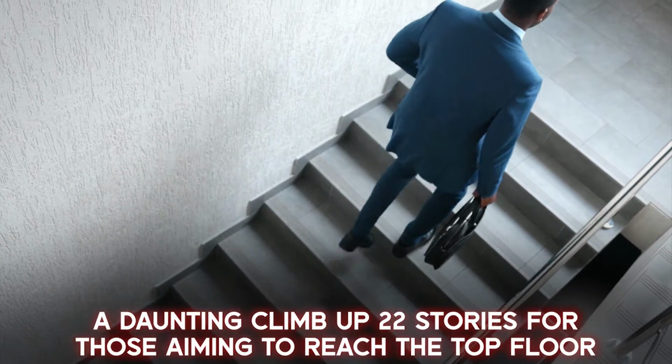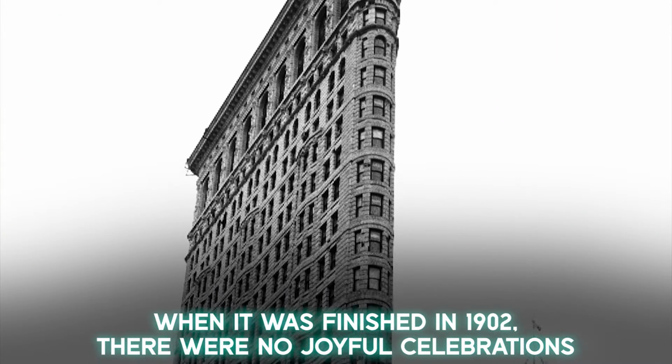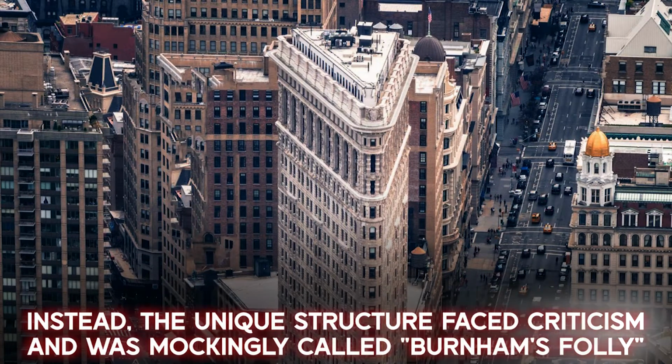When it was finished in 1902, there were no joyful celebrations. Instead, the unique structure faced criticism and was mockingly called Burnham's folly.